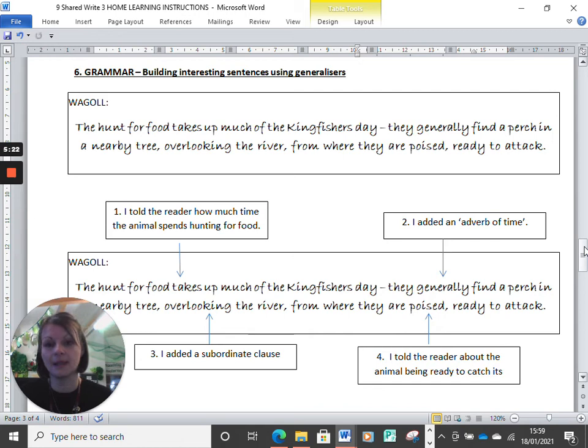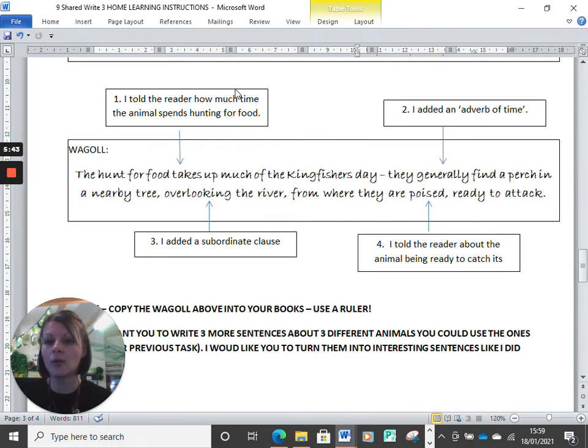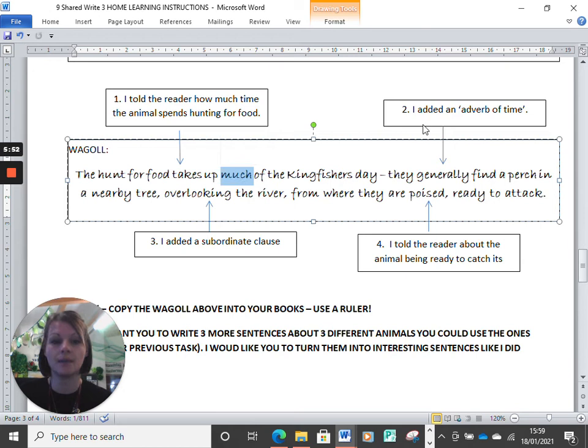The next part of my grammar sentence, I used more generalizers. The hunt for food takes up much of the kingfisher's day. They generally find a perch in a nearby tree overlooking the river from where they are poised, ready to attack. I told the reader how much time the animal spends hunting for food. The hunt for food takes up much of the kingfisher's day. I added an adverb of time. They generally find a perch in a nearby tree. I then added a subordinate clause, overlooking the river. If I take this part of the sentence out, the sentence still makes sense, but I've dropped it in to add interest for the reader. From where they are poised, ready to attack. I told the reader about the animal being ready to catch its prey.